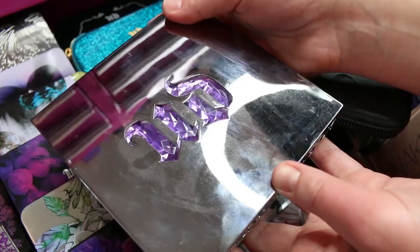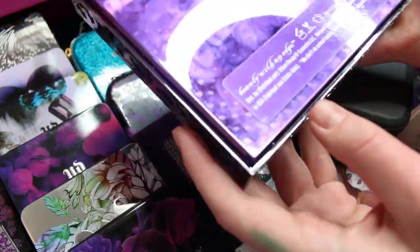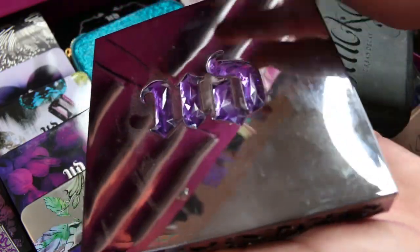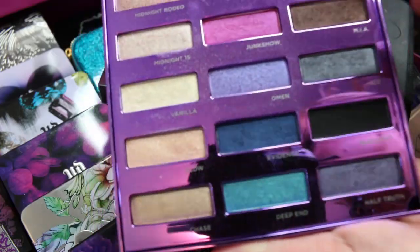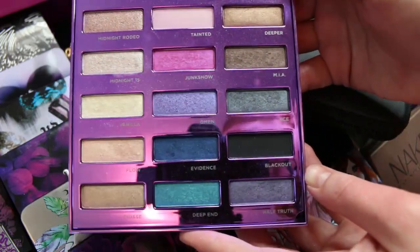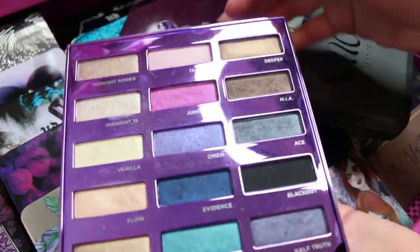And then here is the 15th anniversary palette, I believe. It doesn't really say on here what it is, but I'm pretty sure it's the 15th anniversary palette from Urban Decay. Again, I think this might be the one that they started out doing the new formulation in. I can't remember anymore. But that is what that one looks like right there.